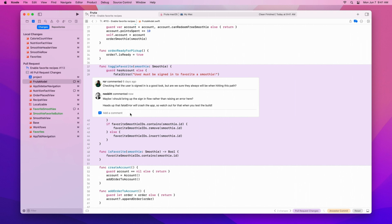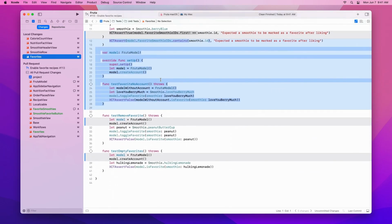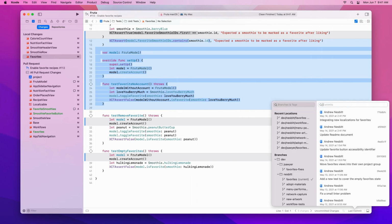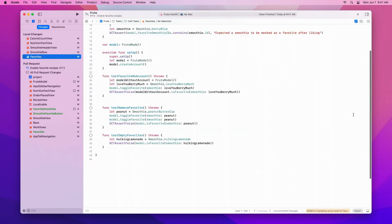Beyond pull requests, Xcode 13 makes reviewing local changes really easy too. As I navigate to a file that I'm working on, Xcode automatically displays the diff of my changes against the latest revision in this beautiful new inline presentation. I can use the updated revision selectors to compare my local changes against any branch or tag in history.